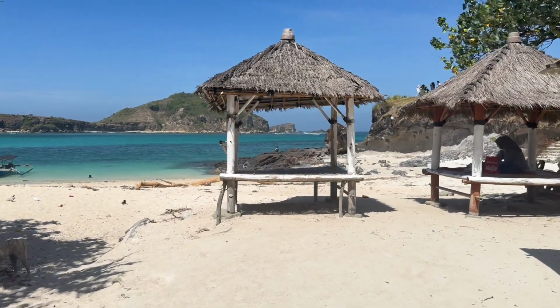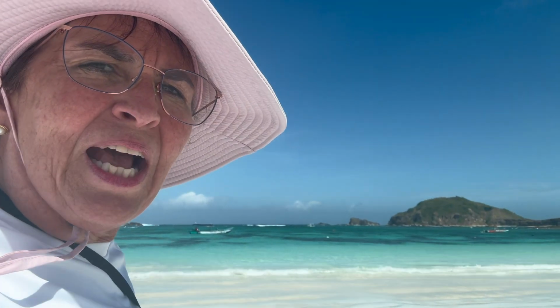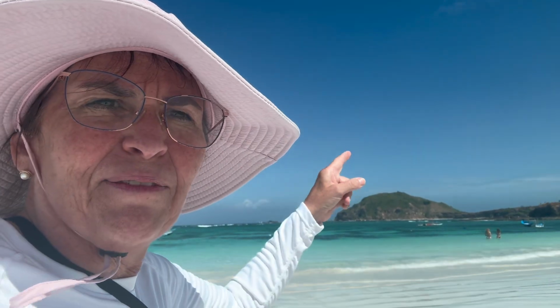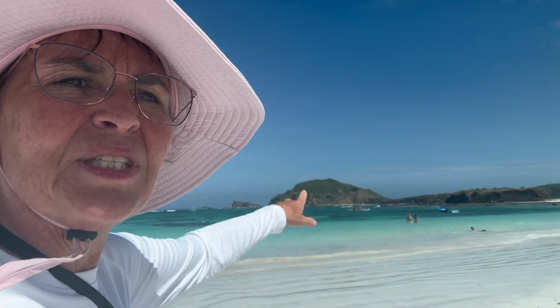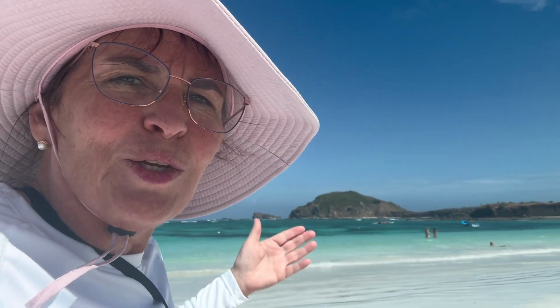Nice spot, a photo spot. Do you like this beach? I like that the sand is hard so you can walk forever on it. And then I like there's a cliff way out there. I guess you can see it. There's a cliff. That's where you go for the sunset. And then you can take boats out.